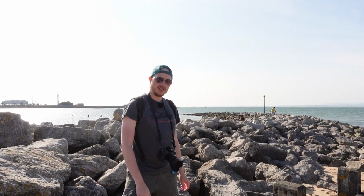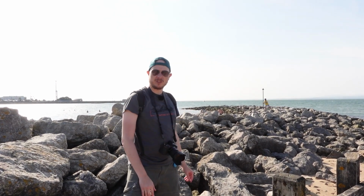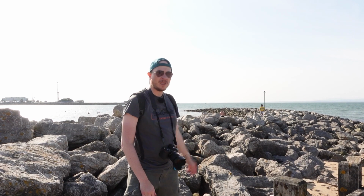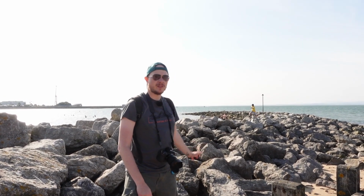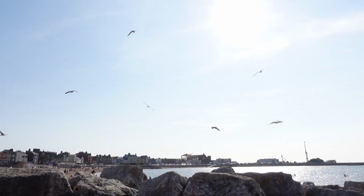There's a nice rock formation that curves out to sea here and it's pointing westwards as well, so if we get a good sunset there'll be a really nice sky behind that. So this could be an option for my shot later this evening. I'm going to keep going and see what else I can find, but if I can't find anything else I'll probably come back here and might get my shot here.